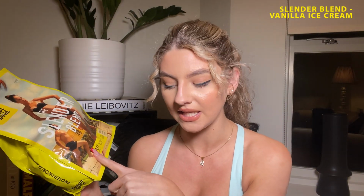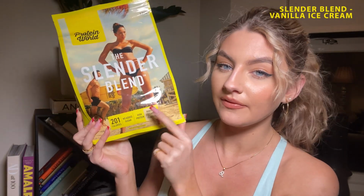This has only got 201 calories in it, so it's perfect if you are in a calorie deficit. You can use this as a meal replacement. I will still eat my regular three meals a day, but then a shake is just something I have post gym to give me a little bit more energy. I got this one in vanilla ice cream flavor. Just from getting it out of the packet, it smells absolutely insane. It's a really nice, gentle vanilla scent.